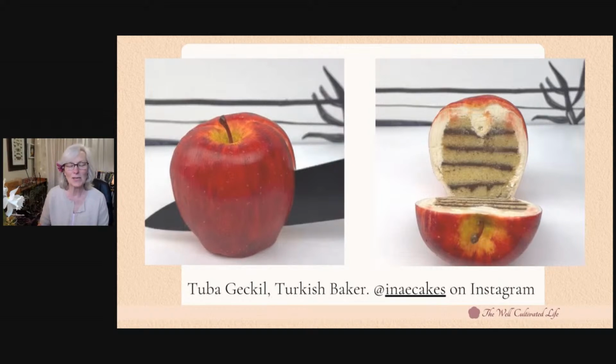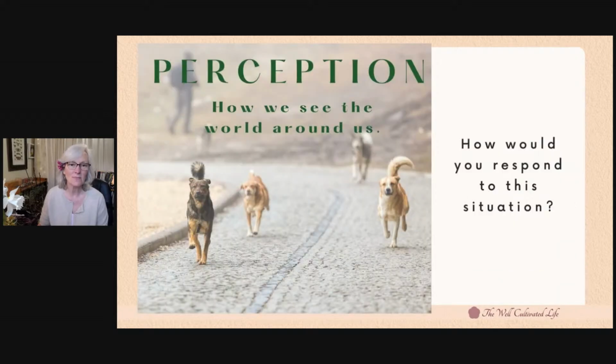So I want to explore this a little further with this picture here. This idea of how we perceive things, how we see the world around us. And so my question is, how would you respond to this situation? You're walking down the sidewalk and there's 5 dogs, one way in the background, running towards you. Now, if you are a huge dog aficionado, if that's a word, you would be like, "Oh, puppies!" and running towards them with open arms.